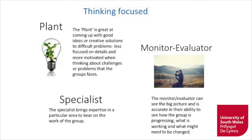Thinking focus, you've got the plant. They're great at coming up with ideas or creative solutions to difficult problems. They're very much less focused on details, and more motivated when thinking about the challenge or the problems that the group is faced with. You've got the specialist. A specialist brings expertise in a particular area to help the group. You've got the monitor evaluator. So they monitor and evaluate and see the bigger picture. They're accurate in their ability to see how the group is progressing and working and what things might need to be done to change and improve things.